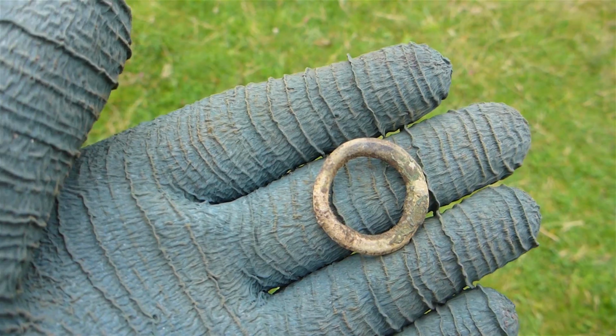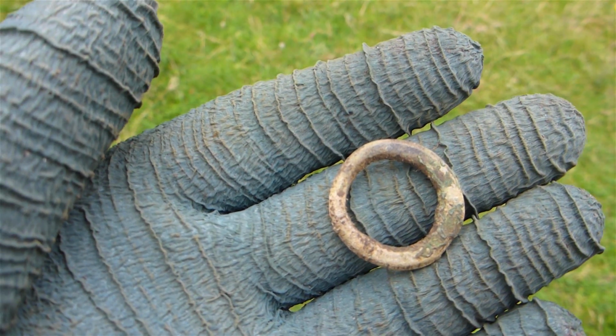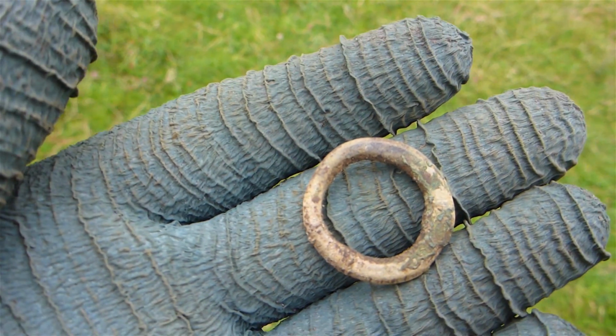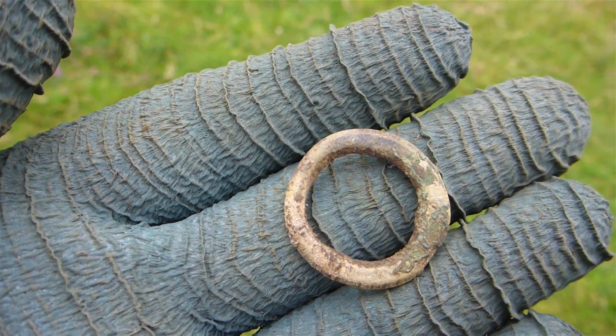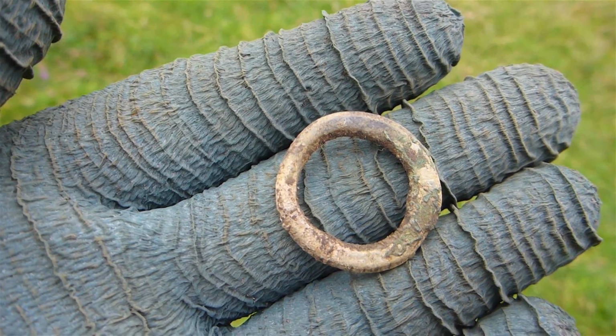Well, finds are very, very sparse, so I've done a good job. So I'm just covering over the area I did with the Deus, and the CTX has had a few bits and pieces down very, very deep. This one's come from about 10 inches down. It's a harness ring. I've got about another hour to go, and I don't know if I'll get much more, but it's been a pleasurable little hunt.